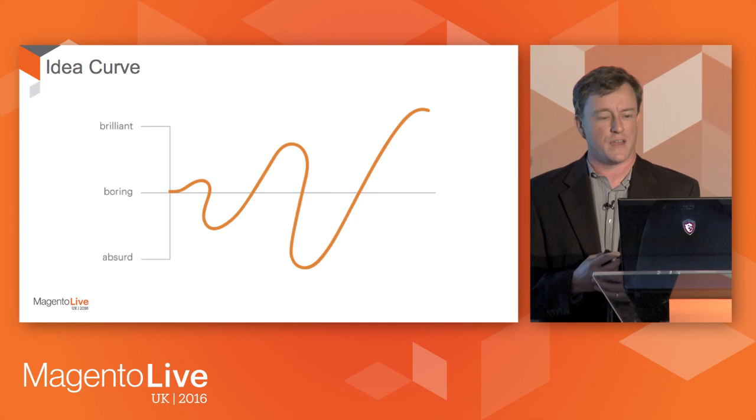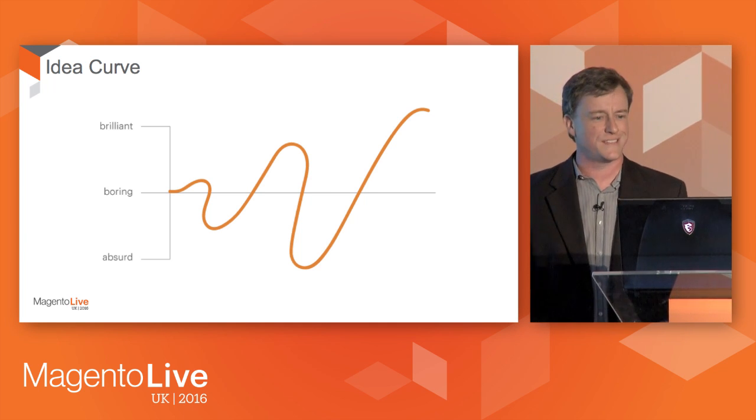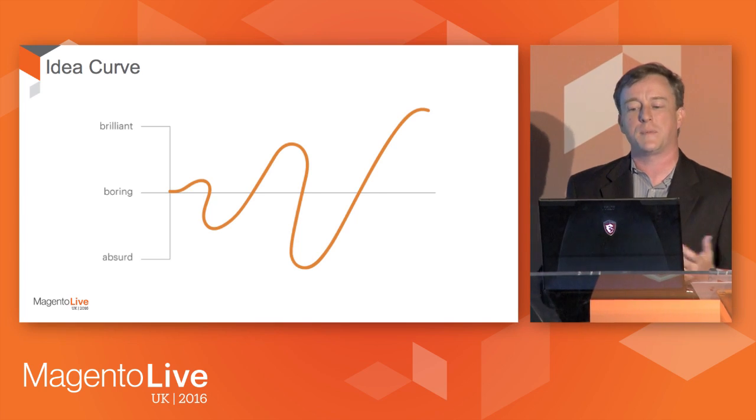So if anybody's an analyst out there, what do the ideas look like? If you were to measure these from brilliant to absurd, what would it look like? Well, it would look something like this. When you generate a lot of ideas, you can expect to have a range from brilliant to absurd to somewhere in between. This is just a graph to let you know what to expect throughout the process.